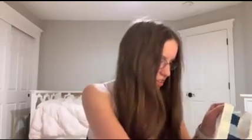Okay, so the next thing we have in this bag is some perfume. This perfume is called Nest New York. The flavor is Golden Nectar. It's very pretty. It looks very amazing.